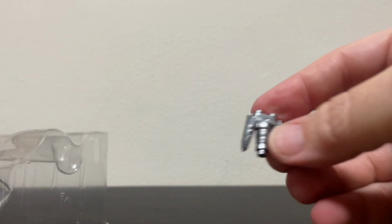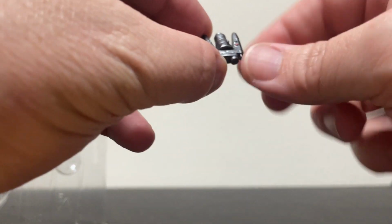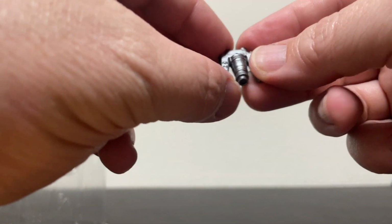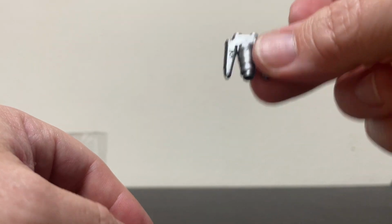And he comes with his binoculars, or micro macrobinoculars. I don't know. You know what they are. But, you know, pretty cool. You see him hold those for about 5 seconds in the movie.